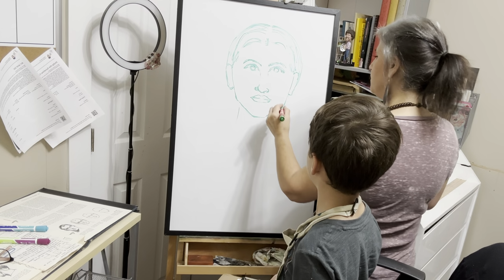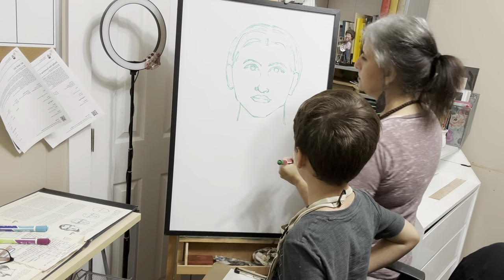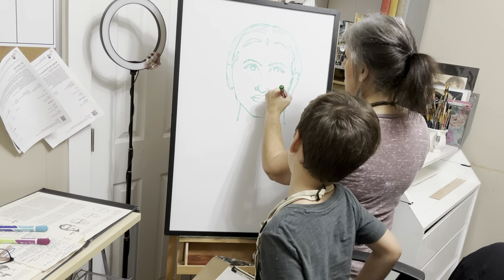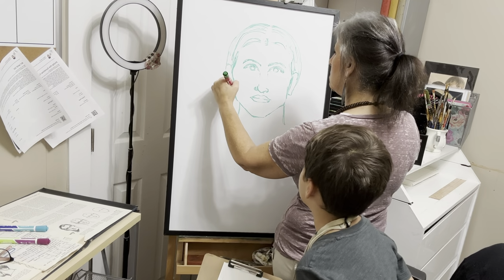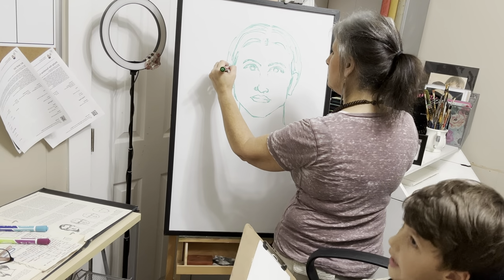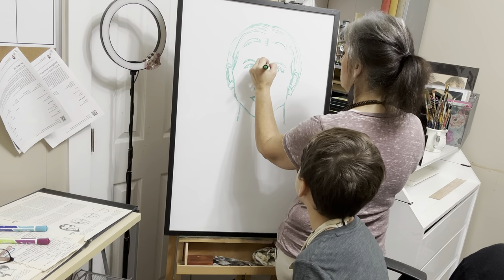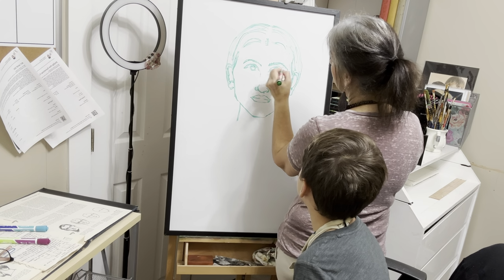Hey, what do you think of that? A little bit better? A little bit? It still doesn't look good? Yeah, it looks okay, a little bit diamondy. Now we're going to put some strong cheekbone in here. Draw some details, because after you get the basic shape, you can do some more details. Now, men tend to have bushier eyebrows, right?